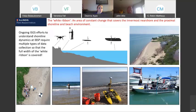So to study shoreline change, particularly when things are at their most dynamic as they currently are, we need to look landward, and we also need to look lakeward of the present day water lines, because the surrounding terrain changes seemingly on a storm by storm basis here at Illinois Beach State Park.